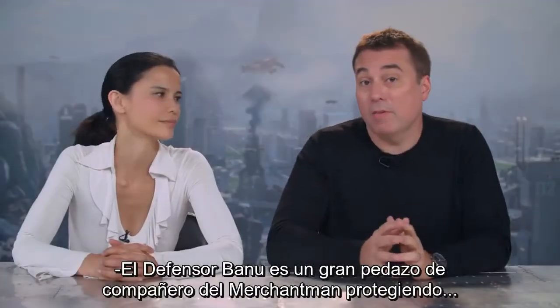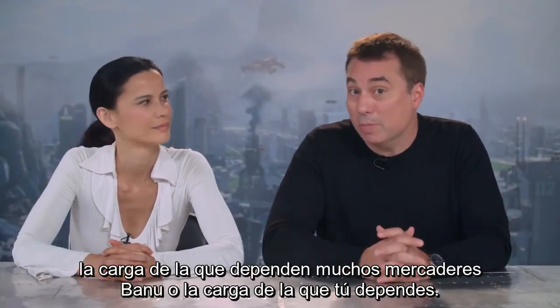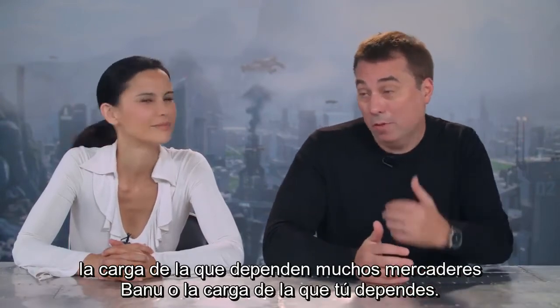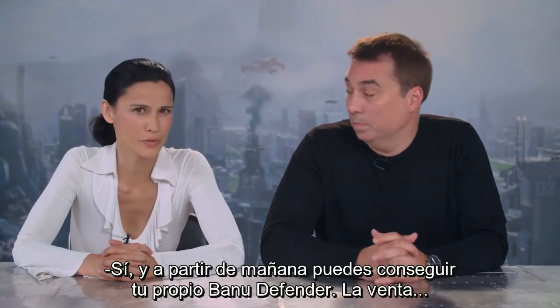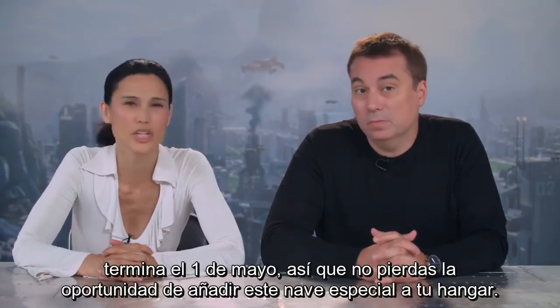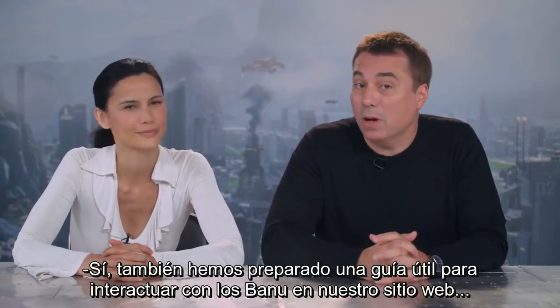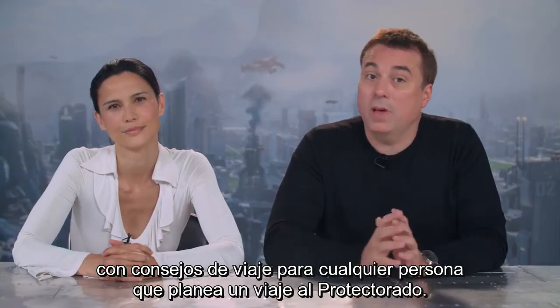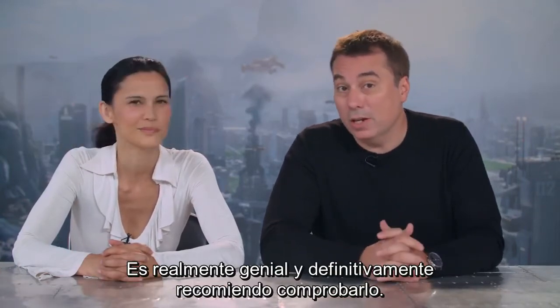The Banu Defender makes a great companion piece to the Merchantman by protecting valuable cargo that many Banu merchants depend on, or cargo that you have that you depend on too. Yes, and starting tomorrow, you can get your very own Banu Defender. This sale ends May 1st, so don't miss your chance to add this special ship to your hangar. We've also put together a helpful guide to interacting with the Banu on our website, complete with travel tips for anyone planning a voyage to the Protectorate. It's really cool, and I definitely recommend checking it out.